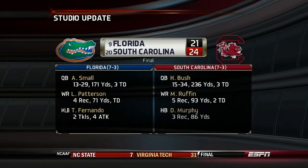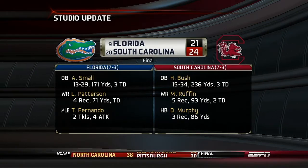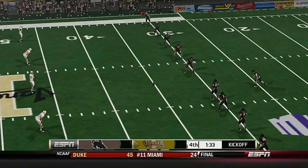In other games, the Gators came into the game ranked ninth. After the bitterly disappointing loss, how far will the pollsters move them down? And for South Carolina, their hot streak continues. South Carolina wins it 24-21. All right, thanks, Reese. Idaho to kick.